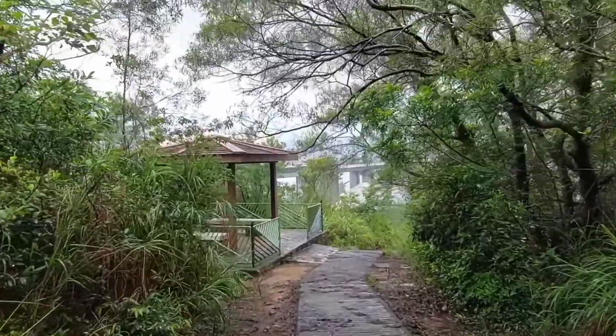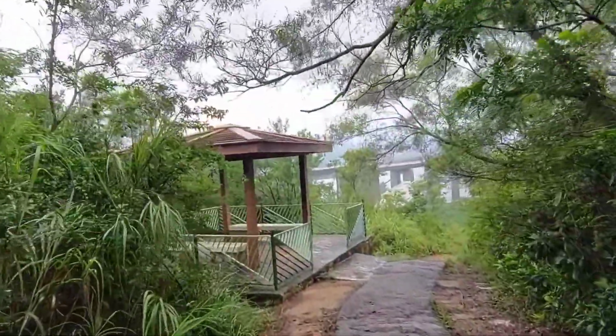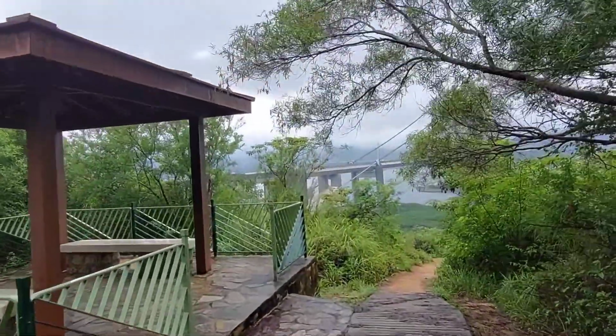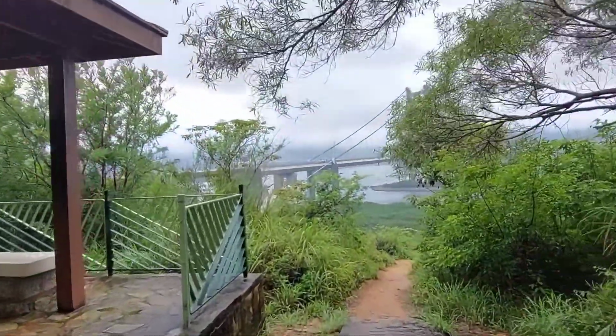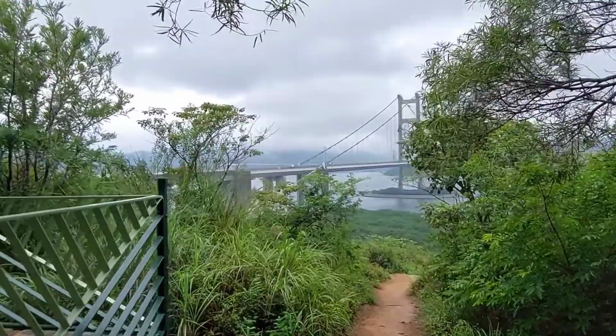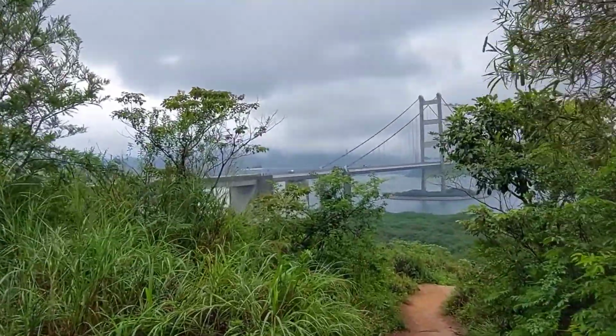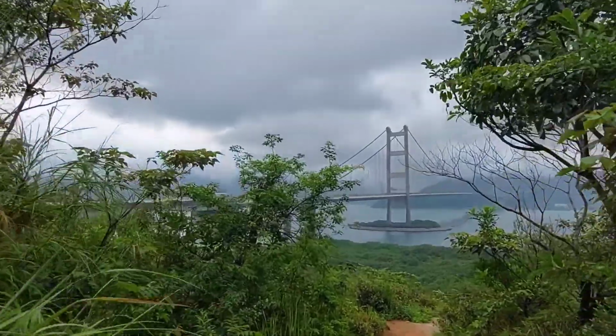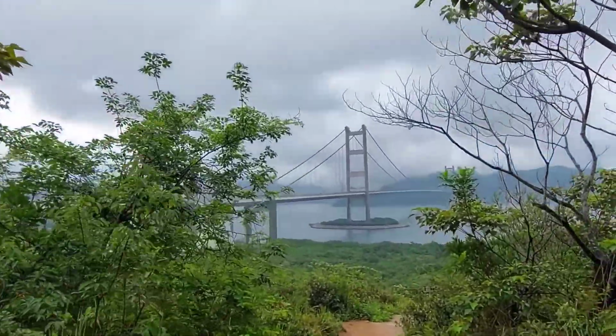Another pavilion. Wow, so this is it, guys. This is the spot where you can view the Tsing Ma Bridge. Wow, so beautiful. There you go. Wow.